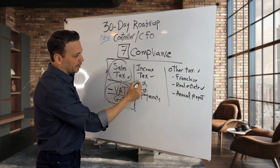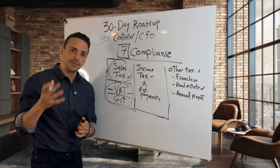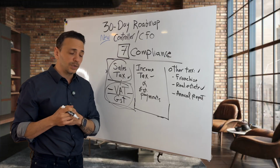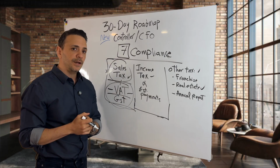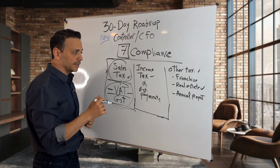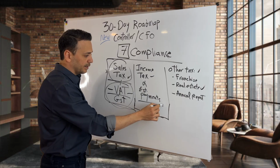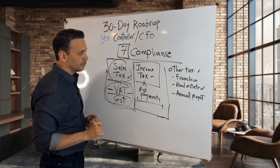The next area is going to be income tax and estimated payments. So if you have an in-house person for taxation, you have a conversation with them and understand how that works. If not, if you're using an outside tax firm, you want to have a conversation with them and understand the cadence by which we estimate our payments and make the estimated payments, and the cadence we file with the government.